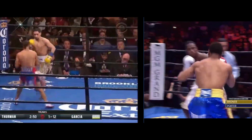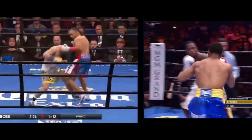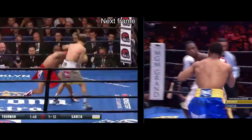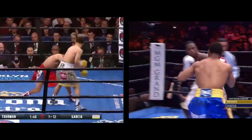Keith Thurman having the similar problem. Boom, almost getting caught with the left hook there. Almost getting caught with the left hook there. But I think Danny Garcia's best chance is catching Shawn Porter early before Shawn Porter makes the adjustment. And to be honest, if Shawn Porter doesn't know that the left hook's coming after watching any fight of Danny Garcia, he deserves to get knocked out. Everyone knows the left hook is coming. Everyone knows Danny Garcia has good timing.